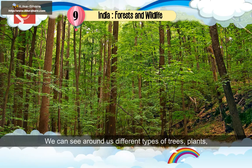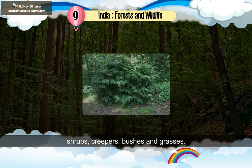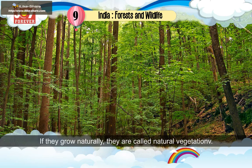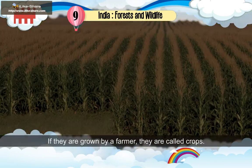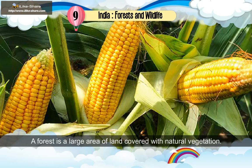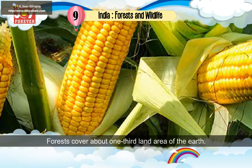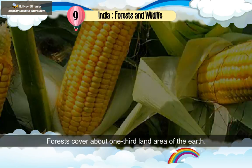Forests. We can see around us different types of trees, plants, shrubs, creepers, bushes, and grasses. If they grow naturally, they are called natural vegetation. If they are grown by a farmer, they are called crops. A forest is a large area of land covered with natural vegetation. Forests cover about 1/3 land area of the earth.